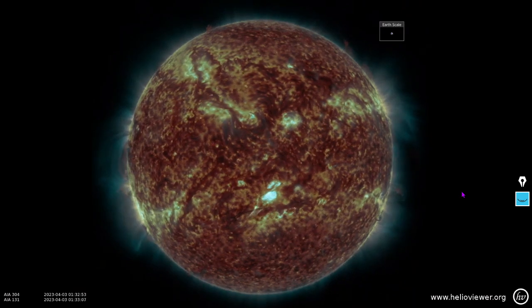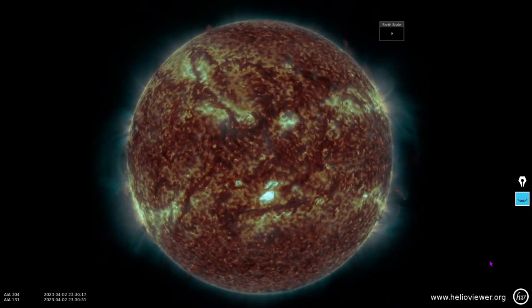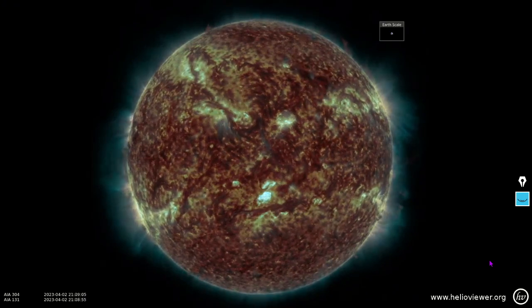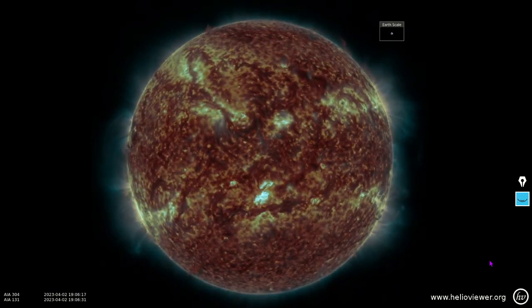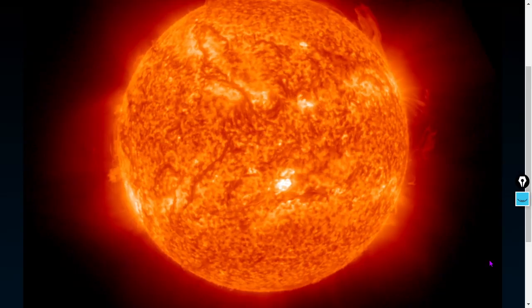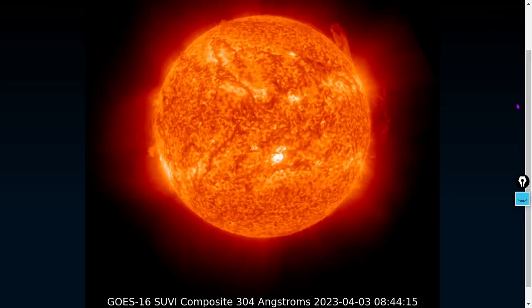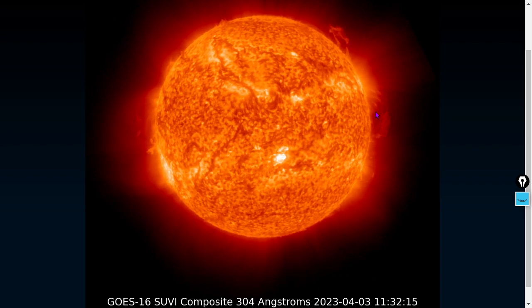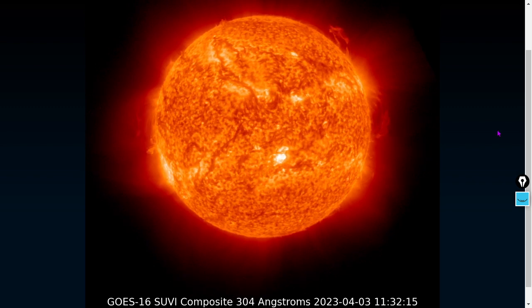And let's take a look at the last 24 hours in STO 131 plus 304 angstroms. So that's another 24-hour video for you there, folks, as we make sure that we give you the holistic daily space weather. Here's the past couple of hours from the GOES 16 SUVI. Again, it looks like there is a CME actually happening as we speak. I suspect it's from this series of prominences up here in the northwest. Those are some serious prominences there.